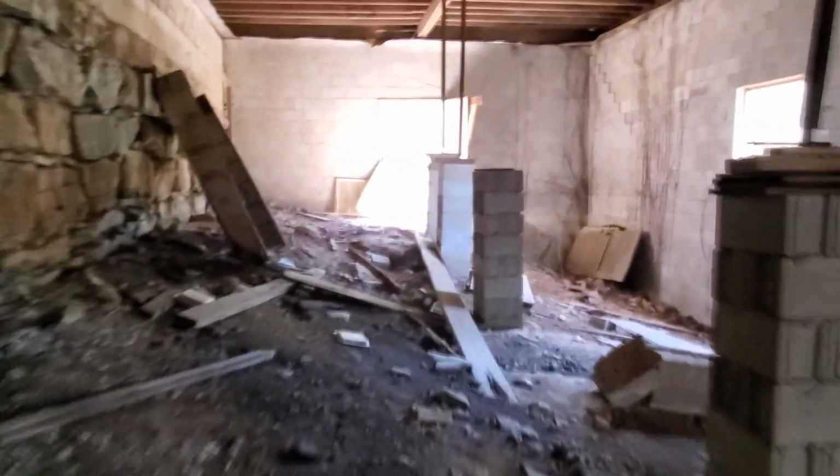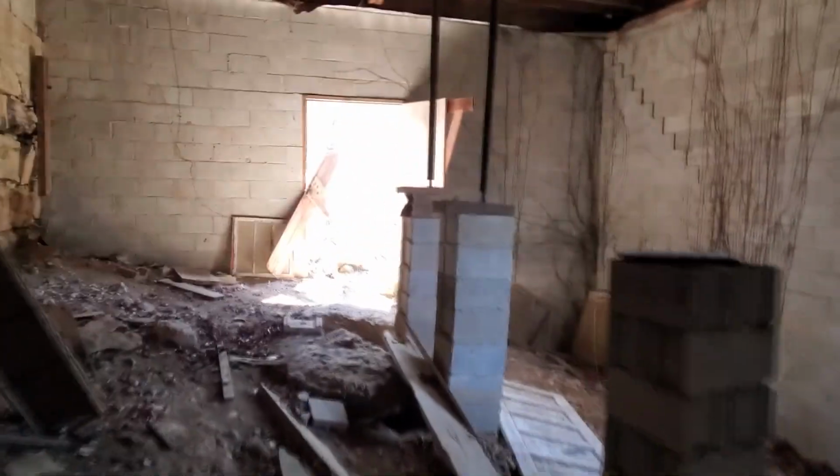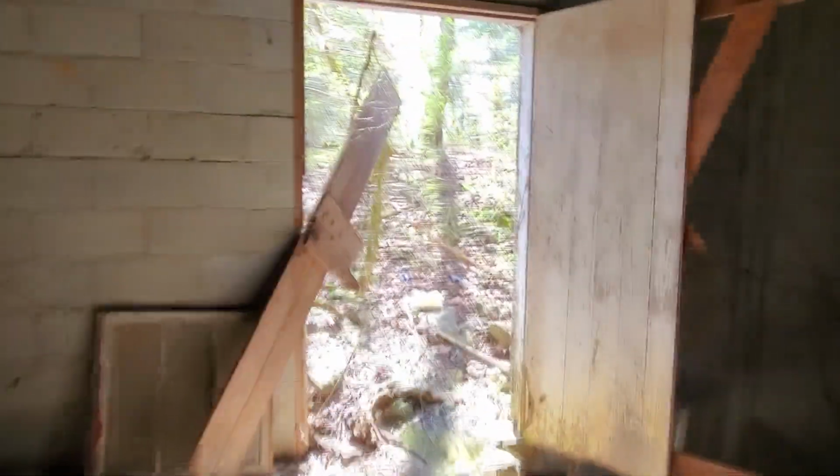It doesn't look like there's a way in. And I don't see any red bricks to take for my collection. Just cinder blocks.